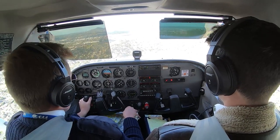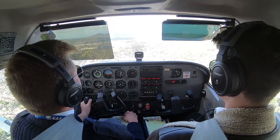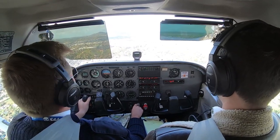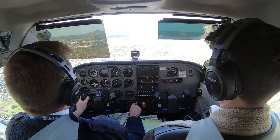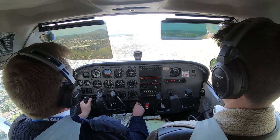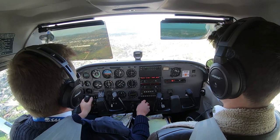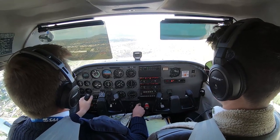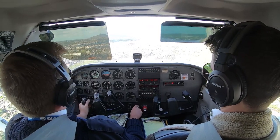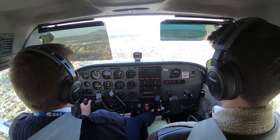4 Delta Romeo, you're on a 2 mile final now, and the second aircraft on final. Roger, 4 Delta Romeo. Adding some power. Speed checked. Okay. Flaps 20. Speed checked. Flaps 30.